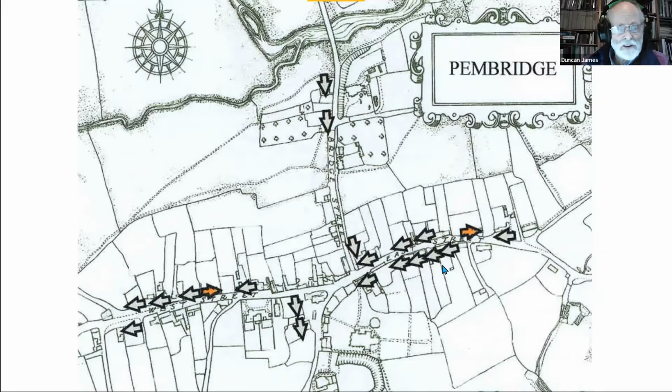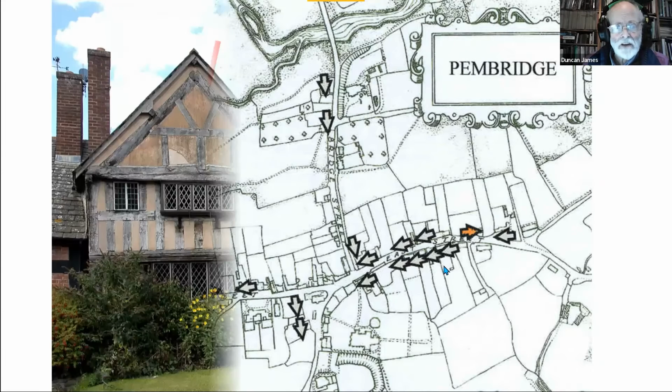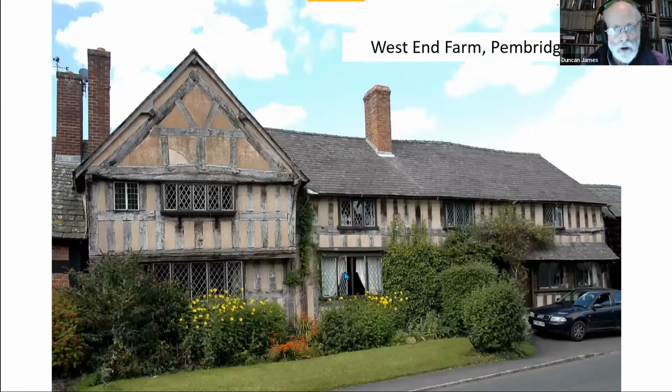We're just going to take a peep at the building we've just considered, and here it is, West End Farm, now all exposed. And here is the jetty on the upper end. This is a crook-framed hall house. Here you see the eaves level of the original building. It's been raised in height when a floor was inserted. Here is the cross passage door, which is still in place, or at least the access. And here is the service end. So it is very much a complete building.